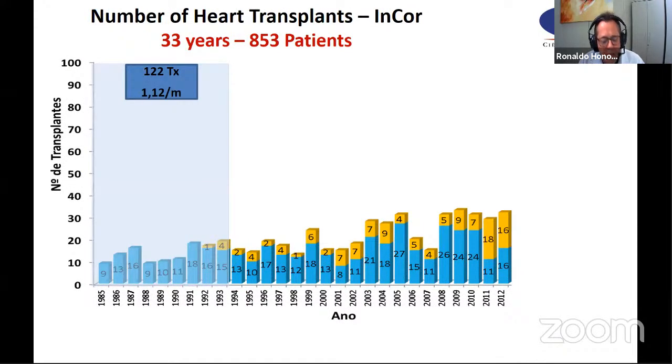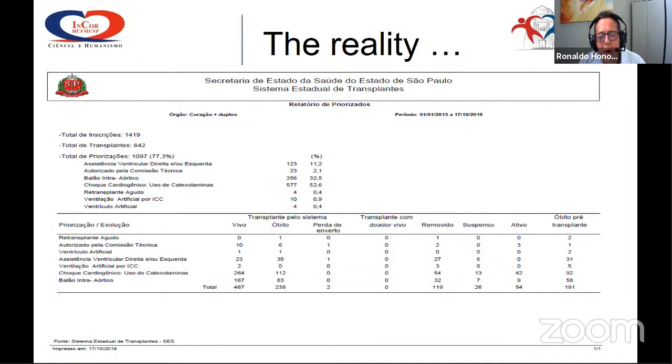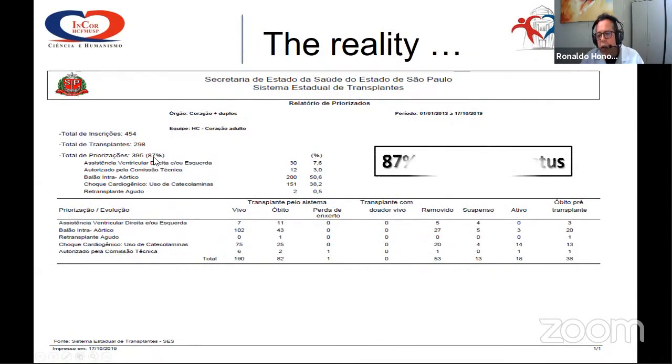As you can see here, we have the whole historic scenario, and when we have the heart transplantation team, we have a very high utilization rate. This is our state of São Paulo system. More than 77% of the heart transplant waiting list, this is the situation of the whole state of São Paulo, are on priority status. In our team, we have a priority of 87%. We have a higher number of patients waiting on priority status because we are, I would say, a reference center here in Brazil.